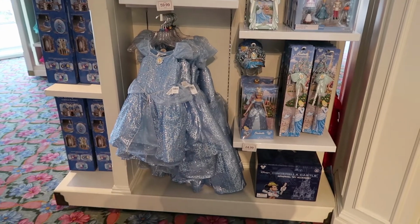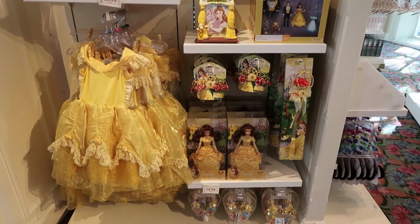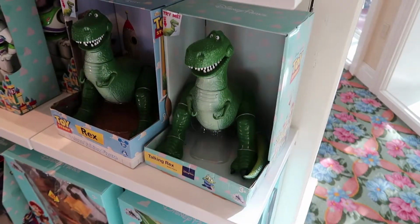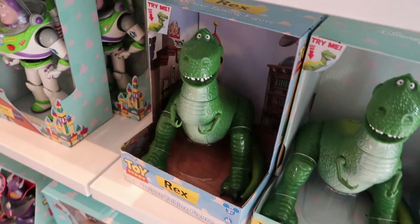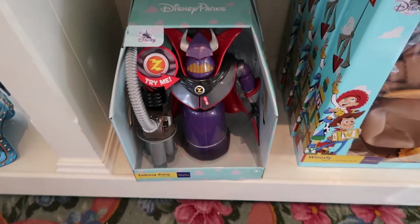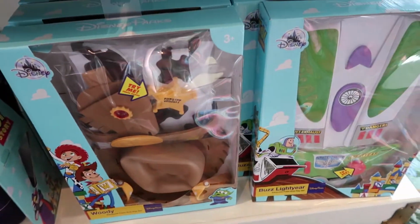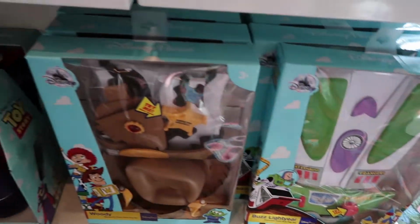Looking for some Cinderella or Belle apparel. Here it is. They have some Toy Story stuff, but no Slinky Dog. There's Rex and Buzz. There's Zurg. And looks like a Woody and a Buzz costume for the youngsters.